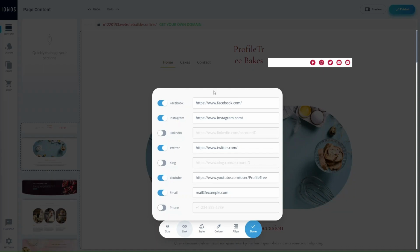Once you have the account link, you just want to click into the link and just paste it in here, and then you'll see YouTube come up on the top. You can do the same with all the other social media platforms that they have to offer. So they have LinkedIn and phone as well, and then at the same time you can also just remove social platforms that you don't want to use as well.